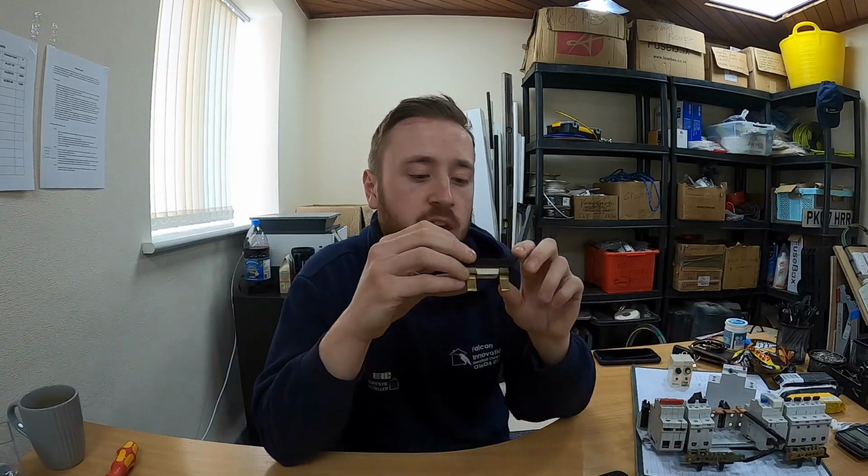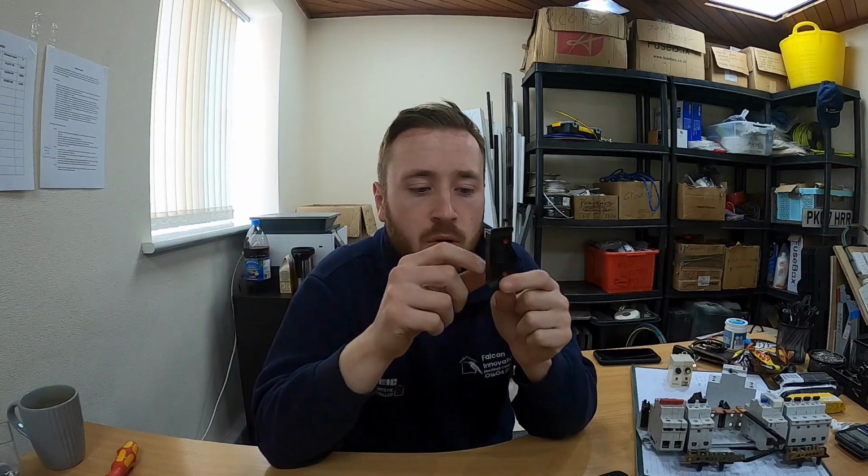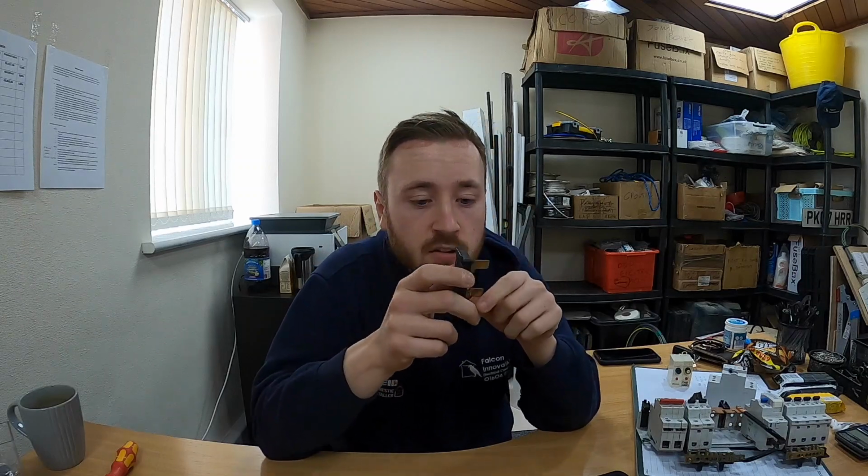Any signs of these will probably indicate the fact that they're old normally, that they need to be replaced. And particularly with these, what you'll actually find is the breaking time of this is a lot slower than the breaking time of modern devices. So modern devices, I believe, trip in always under 0.4 seconds.